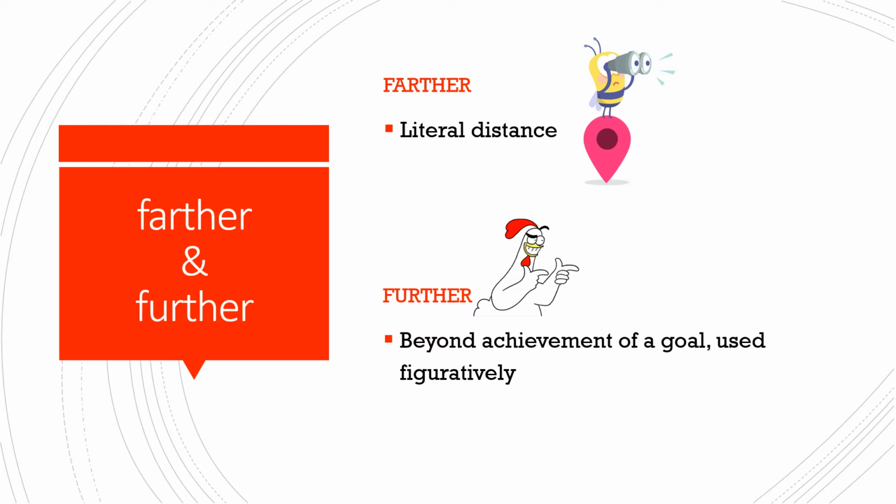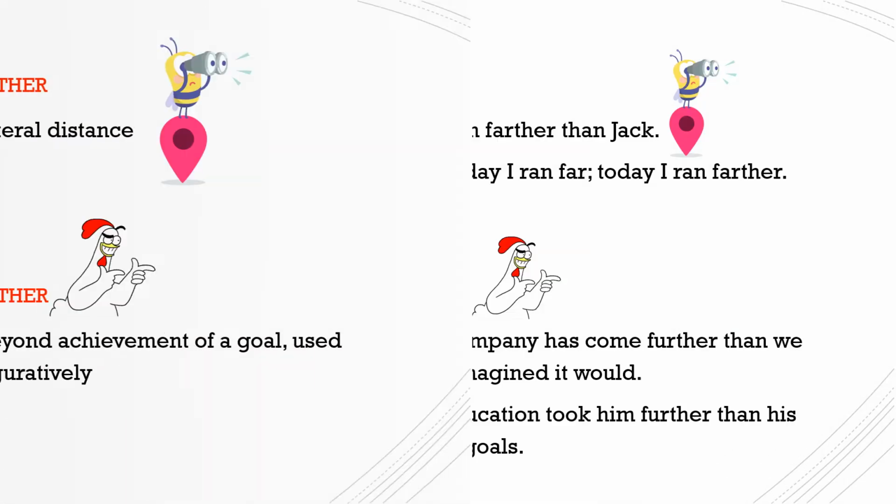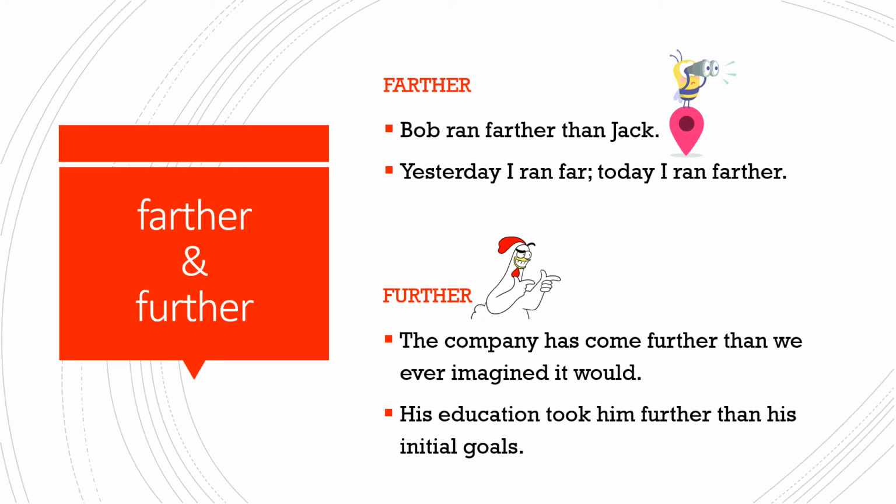Now, let's talk about further, F-U-R-T-H-E-R. This is used figuratively. It is used when you are talking about going beyond the achievement of a goal. Some examples. With farther, Bob ran farther than Jack. So if you imagine you put a white marker where Jack ran to, and then you put a green marker where Bob ran to, the green marker would be farther. If you can think of a more far distance, if that helps you, far, farther, that's always talking about distance. Yesterday I ran far. Today I ran farther.